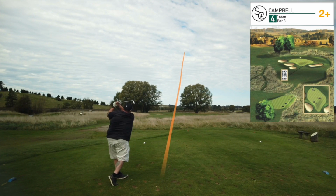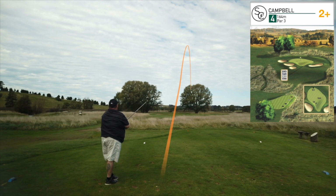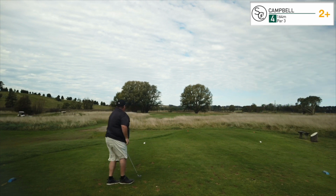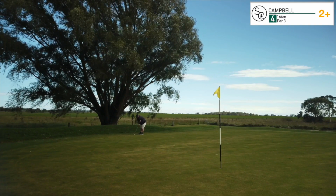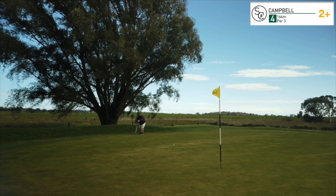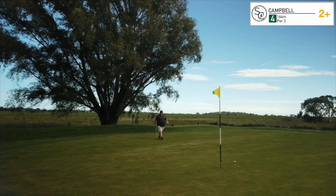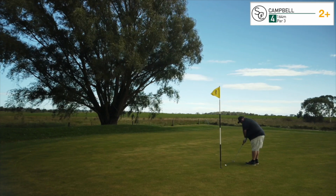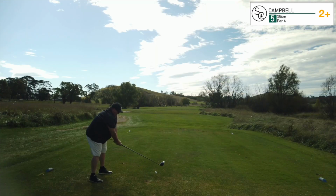It's a par 3 fourth. Not a bad strike. Again, that's 3 blocks in a row I've hit, but it carries the bunker, fortunately. We've got to look at birdie. I mean, we're just going to try and lag it down anyway. It's not a makeable putt, really. But I'm happy with that. It's within a foot or so. Take my time with this one and tap it in. 2 pars in a row. What's going on?